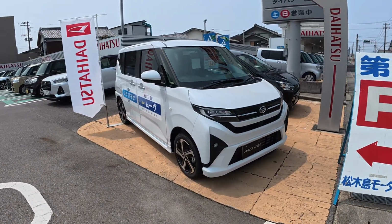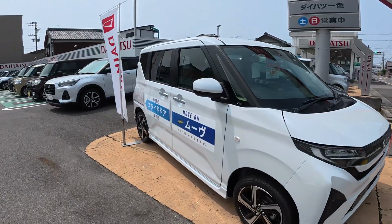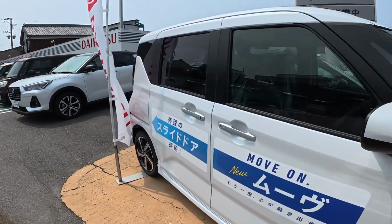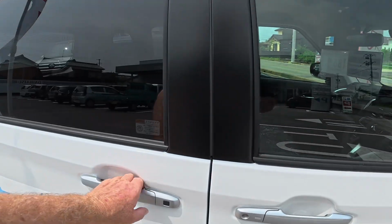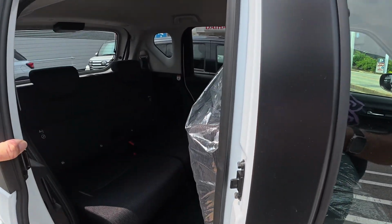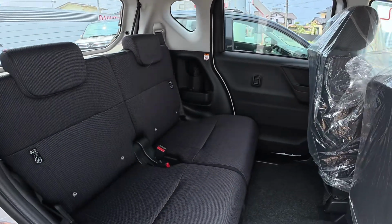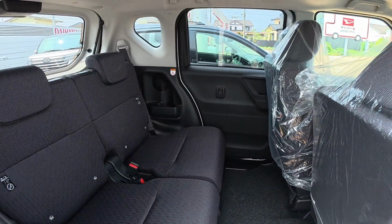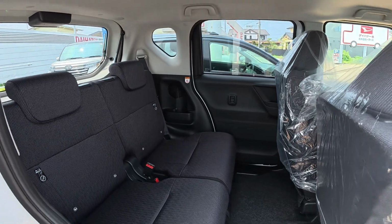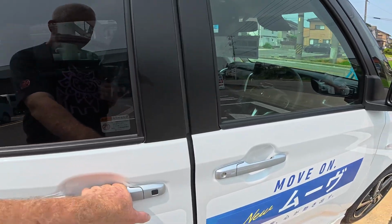They've introduced a new Move. They've done a fair bit of work. They've changed it around. Now, it has sliding doors. Before it used to have just normal doors, the Move. But now it's got sliding doors. Oh, this side doesn't automatically open. The other side will automatically open. So they've changed it a lot. They've got it now looking a little bit more like a Tanto, the Daihatsu Tanto.